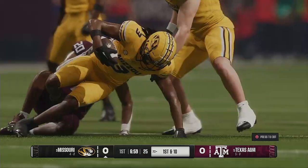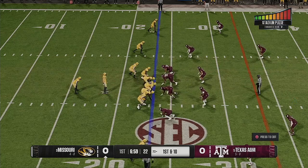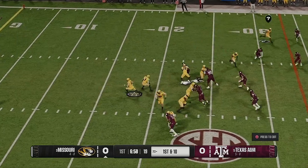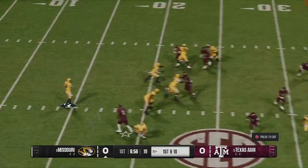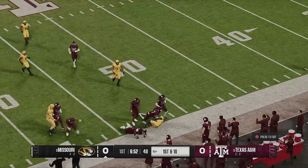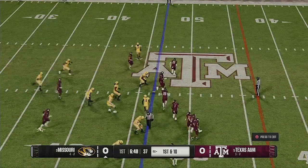And the coverage team able to bring him down. So the Missouri offense heads back out onto the field. Last time was a quick three and out. Can they get a drive going this time? Finds his man. It's Cooper. And they keep the drive going. It's a first down to the 46.